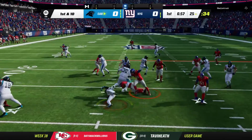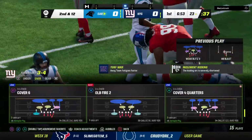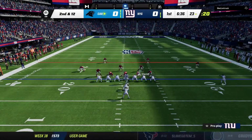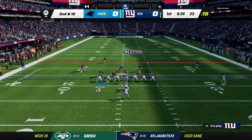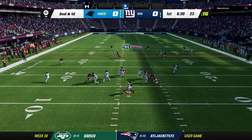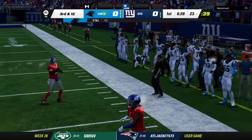So the drive's going to start with Pollard. And that's not the start that he was looking for, as he's going to be met and dropped behind the line. Call it officially a loss of 2 on the first play from scrimmage. Second down. They'll set up to throw. And his throw here's incomplete.